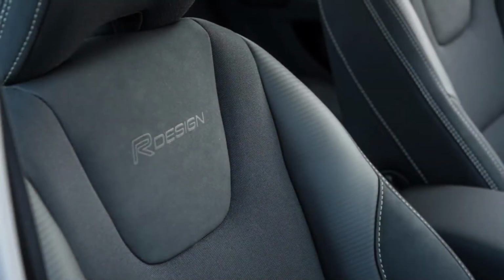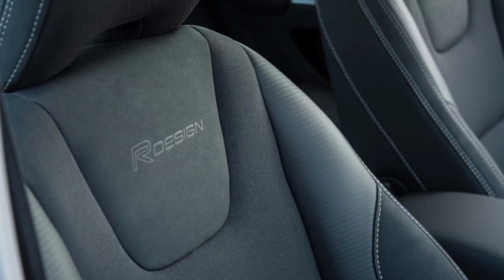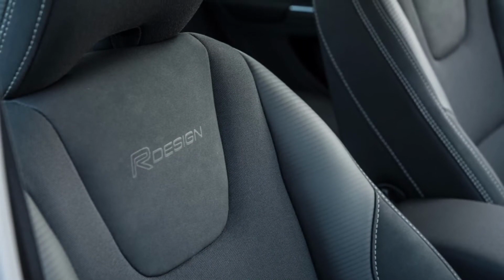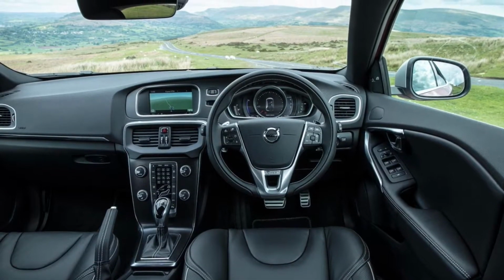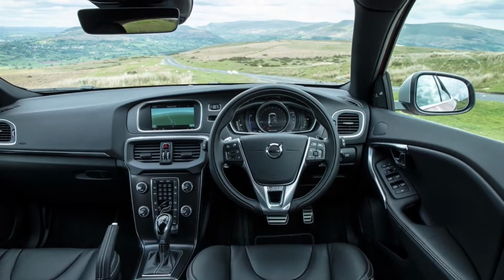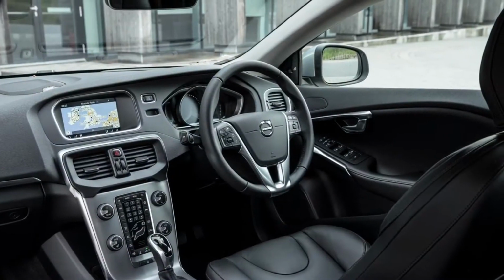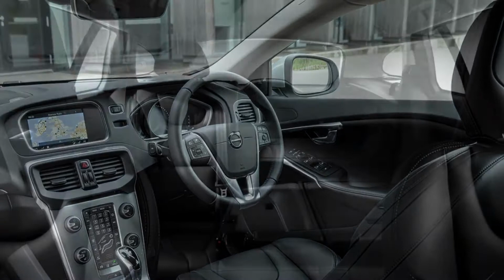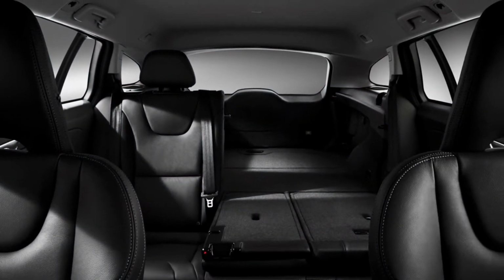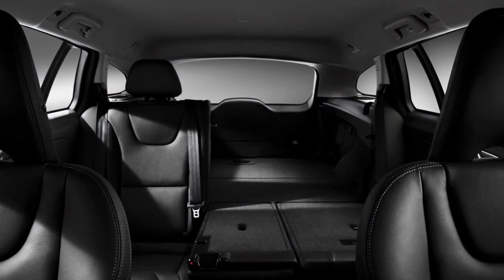And I remember reading something about how Volvo get an orthopedic surgeon involved in the design and structure of these seats. So basically they're really good and lovely and comfy, great for your back. They're leather trimmed. Even in the rear they're really nice as well. So it's got, again, a really nice, lovely high quality interior.